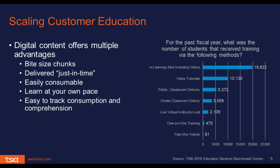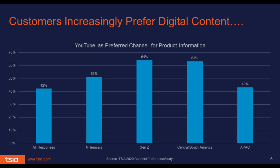It allows people to learn at their own pace, and there's also more visibility into what they're consuming, how far they're going in the training, what they're watching and not watching, and it allows you to insert little quizzes or clarifying questions at different points throughout the process to make sure that they are comprehending the content.